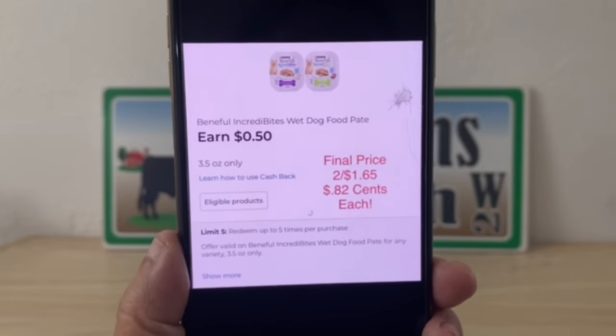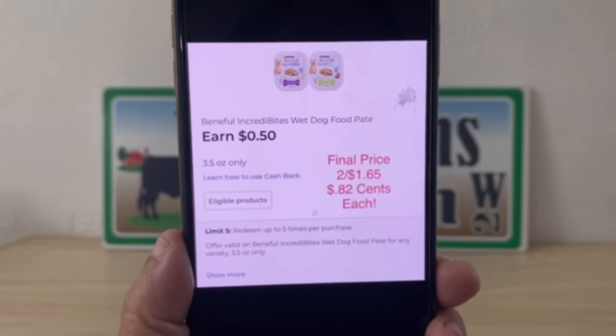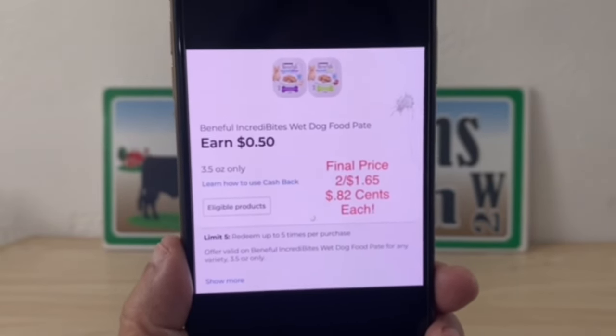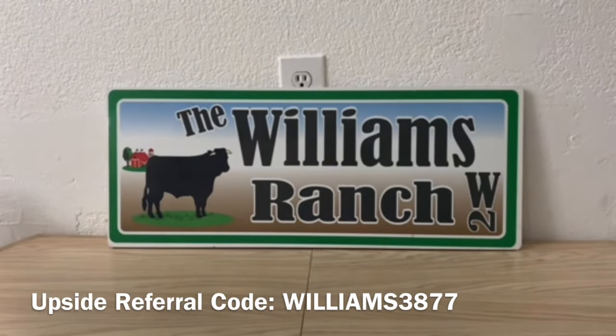Crazy good deal. Now I know we had that hot glitch going on with the Beneful. Those coupons have since expired, but we still have this cash back offer that we can still do. And at 82 cents, that's not bad if that's something that you buy for your dogs. I mean, again, those are expensive at $1.50 a piece.